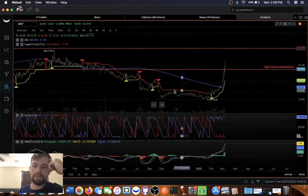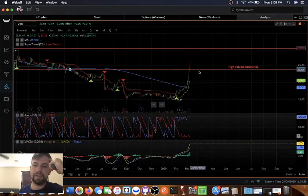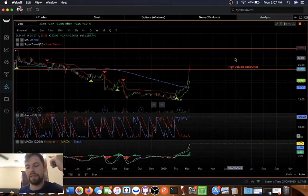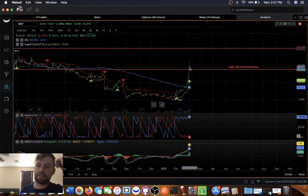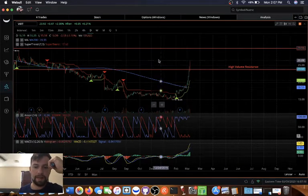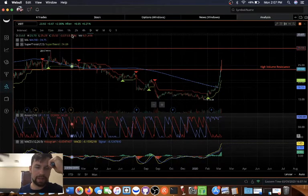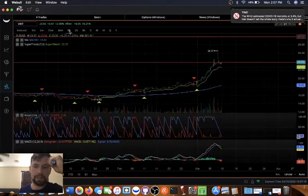Just from my experience in looking at stocks, I can see this kind of leveling off and basically building a channel around this resistance for a little while before it rises, and then it's going to hit 29.93, and it's going to do the exact same thing. So when we find entries, I can only really explain it right now. I can't really show you because the market's not trading.